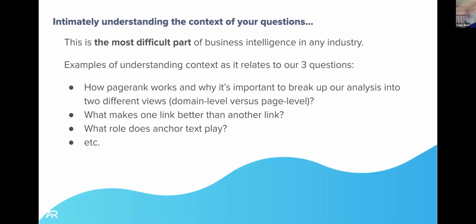When it comes to understanding how to utilize data to help you make better decisions, context is everything. And luckily, as an SEO, you understand the context of link building in SEO, right? You understand how PageRank works, how link equity flows through a site, what makes one link better than the other, what role anchor text plays in the entire picture. Understanding all those pieces of context for the questions you're asking is extremely important, because that leads you to developing an analysis that actually answers those questions correctly.